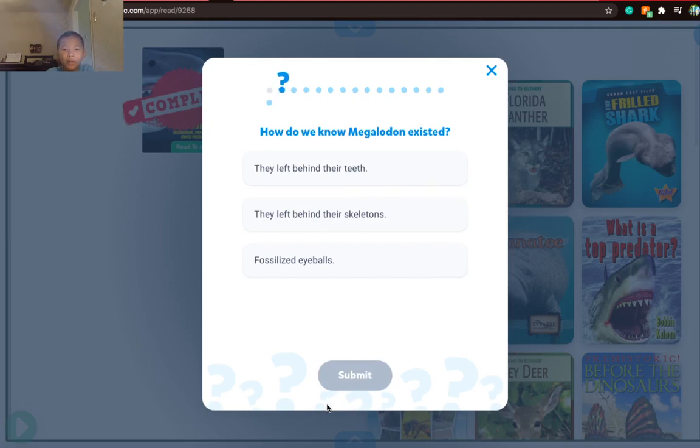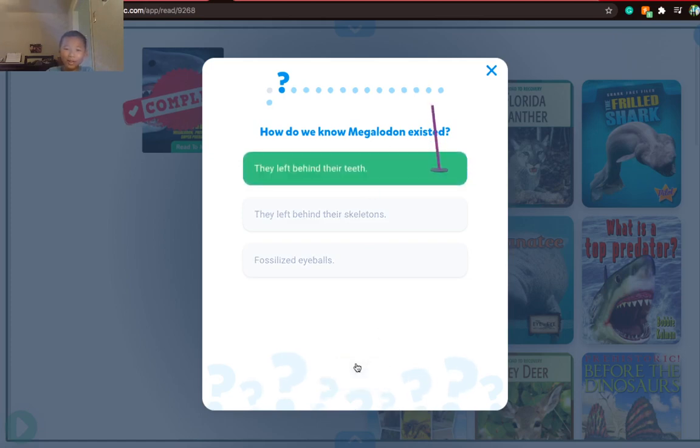How do we know Megalodon existed? They left behind their teeth. They left behind their skeletons, fossilized eyeballs. That is definitely not correct. This time we're going to do 10 seconds, probably for the rest because there's a lot. Did you guys pick? Okay, I hope you picked the first one because that's the correct one.